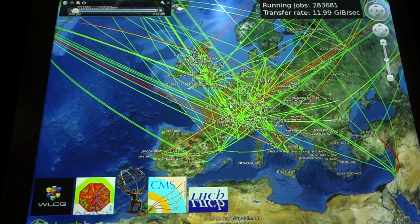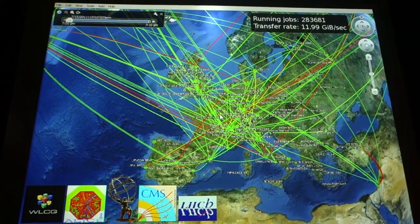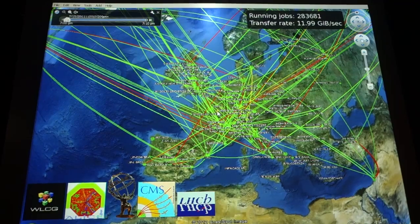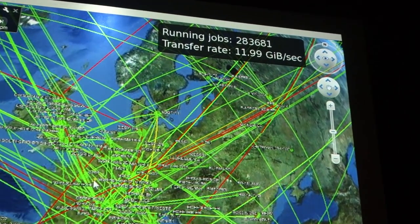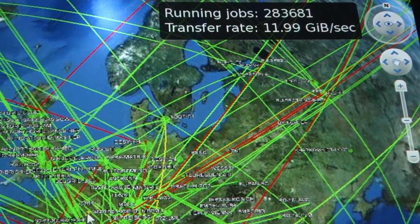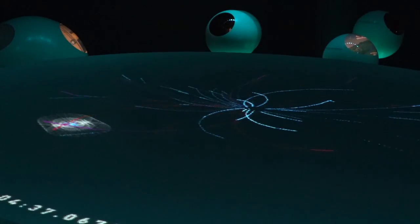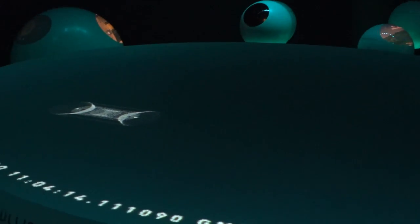They took at CERN. This is spread around the world for the transfer rate, 11.99 gigabits per second. This is just for a job. 283,000 running jobs. Don't run kill -9. So this is what the simulation looks like when it comes out of the supercomputer? Yeah, this is exactly what is going on inside the detector, how the subparticles are spread and so on.